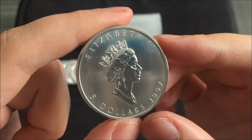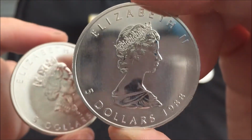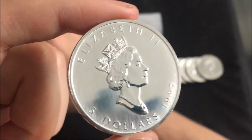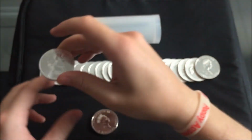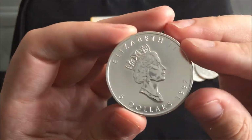And again, it's a slightly different design of head. So you have the younger head of 1988, of course, then a sort of middle-aged head here. And then we've got the sort of granny perm head that we have now. No disrespect to Her Majesty, of course, but I say what I see.